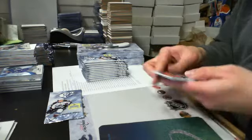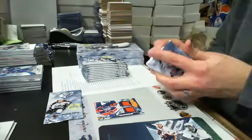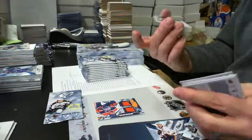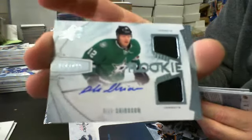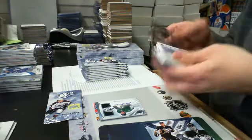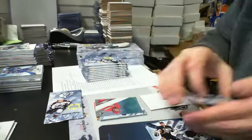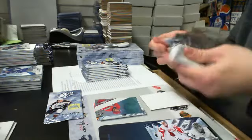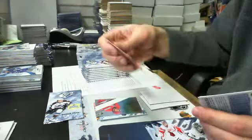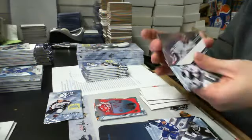Here, start off with a winning materials dual jersey of Jordan Eberle for the Edmonton Oilers. Then we got a dual jersey autograph rookie 314 of 499 for the Dallas Stars, Alex Chiasson. Then we have a rookies of Ryan Murphy for the Hurricanes. Then we got a retro SPX of Chris Osgood for the Red Wings. Then we got a rookies of Frederick Anderson for the Ducks.